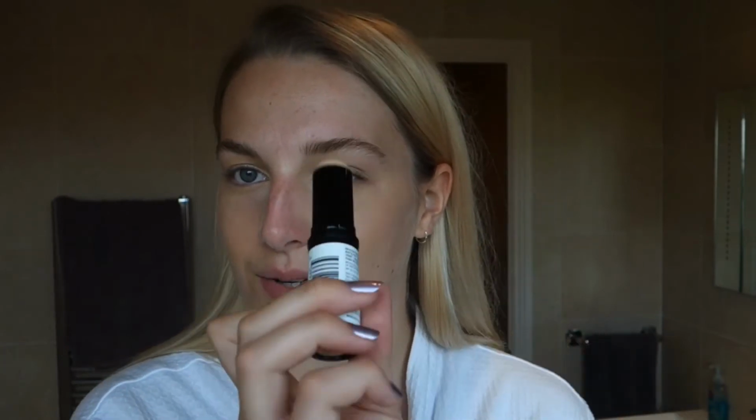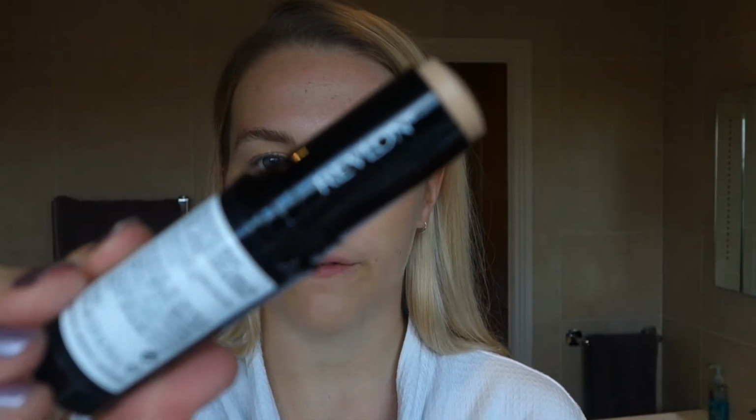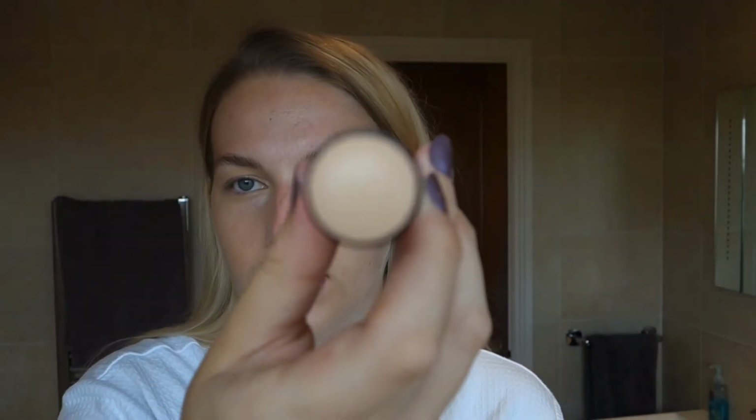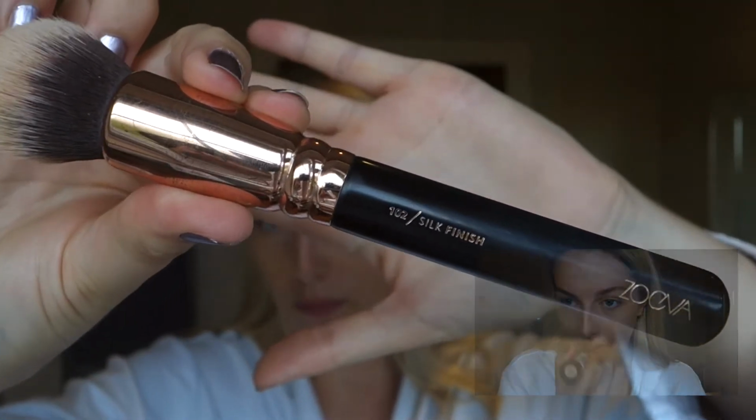Right, I'm nervous, so I'm going to use my Revlon foundation stick thing. God, look how shaky I am. And then I'm going in with my Zoeva 102 Silk Finish. I feel like a proper YouTuber now, using my bloody hand.